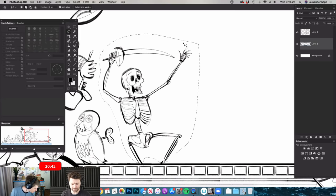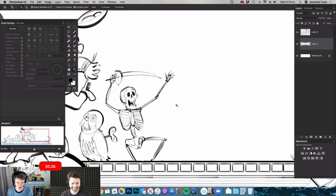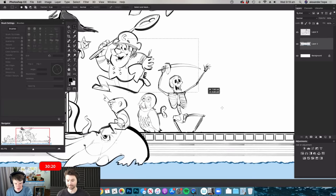All right, I'm just reading through the chat. Tim's got a challenge: someone sitting on a cannon lighting the fuse by focusing the sun using a monocle. Ooh, that's great. Good idea. I've been drawing on the wrong layer the whole time. Classic schoolboy error there.